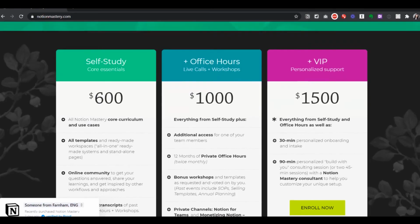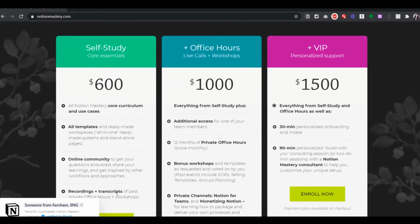Okay, the third thing is money. There are 3 tiers, and I know it's not cheap. These courses are expensive, and I know that some of you cannot afford it. If money is the only reason you can't move forward, I'm also including a scholarship link that you can apply to. I can't guarantee you're going to get it, but if money is the only problem that you have, I would definitely make your application strong, so you might be able to qualify.